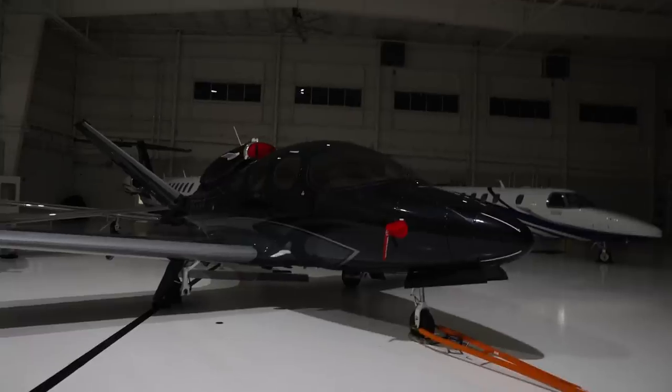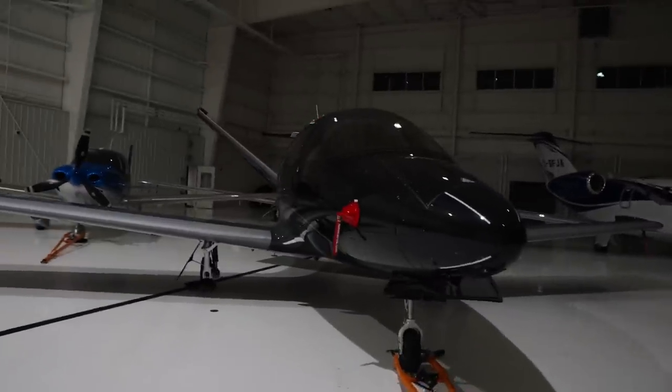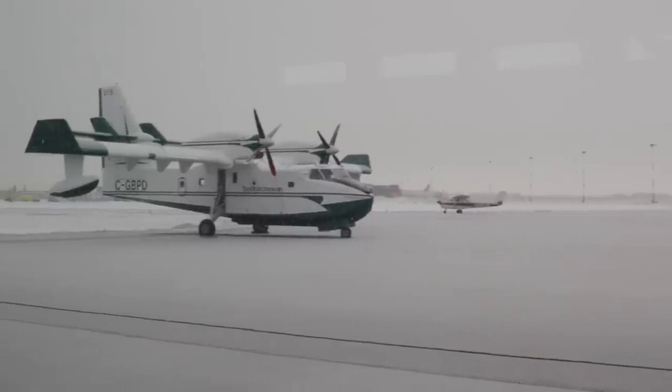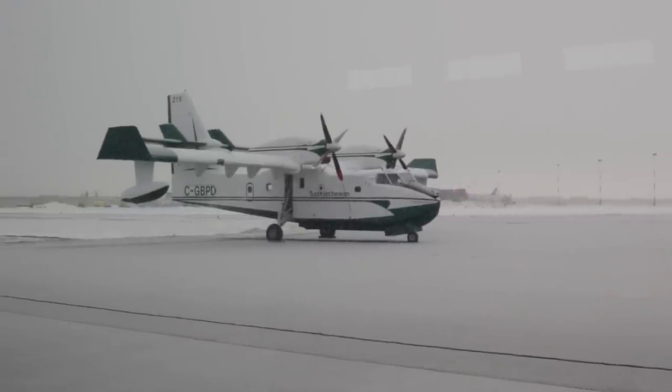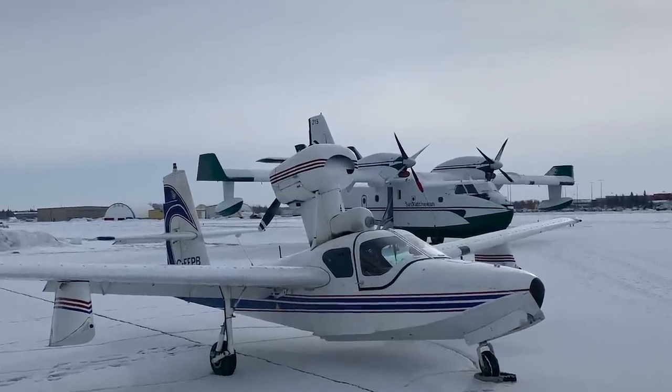We saw the Cirrus jet. I saw my first Cirrus jet. I'd only seen it in photos before, so that was impressive. And we also saw a Canadair CL215T, which is a turbine version of the venerable CL215 water bomber. A gigantic flying boat, and I have that picture of the lake park next to the CL215. You'll have to put that on. It's a good shot.